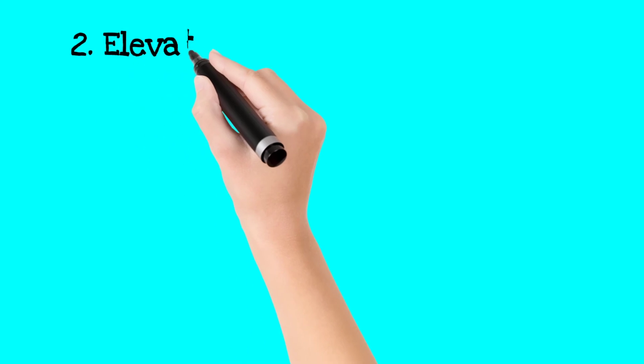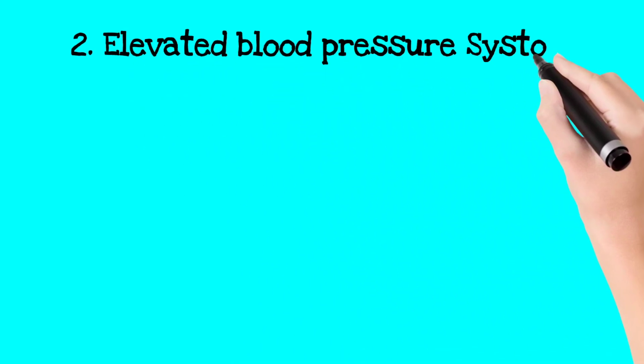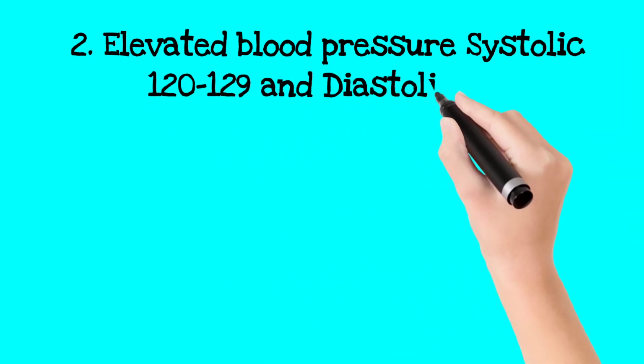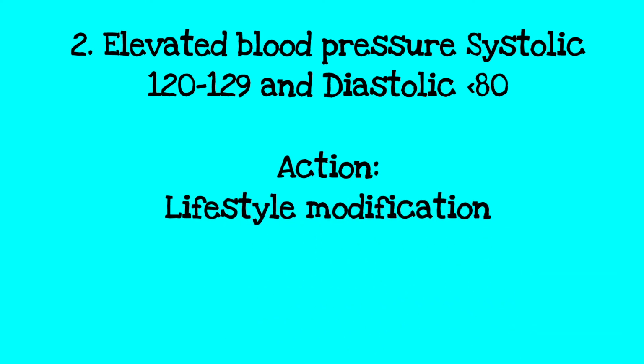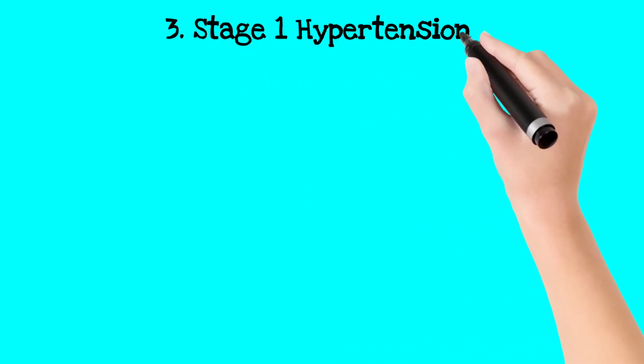The second blood pressure category is elevated blood pressure. Elevated blood pressure means systolic blood pressure of between 120 to 129 and diastolic blood pressure of less than 80. So if you have this kind of blood pressure, the action is to do lifestyle modification. This will be sufficient.